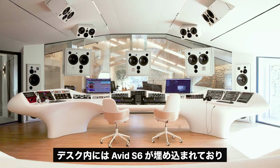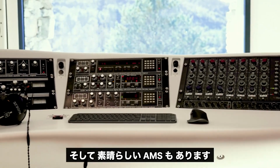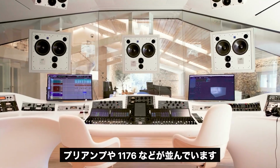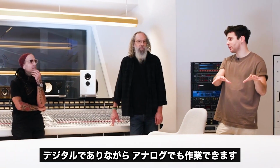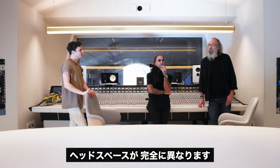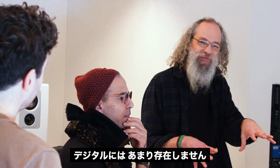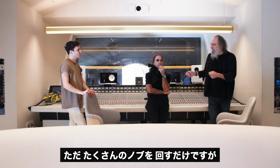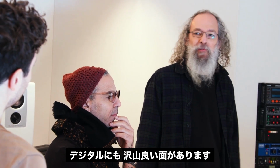We have an integrated Avid S6 within the desk, and at the same time we have fantastic AMS, we've got Neve preamps, we've got 1176, etc. It's just so that we can work with the analog realm while being digital. I did all analog for years, so they're completely different headspaces. The things that are really, really fun in analog don't really exist so much in digital: the hands-on, just pulling lots of knobs without ever having to think about what's there. But then there's lots of stuff in digital that I absolutely love.